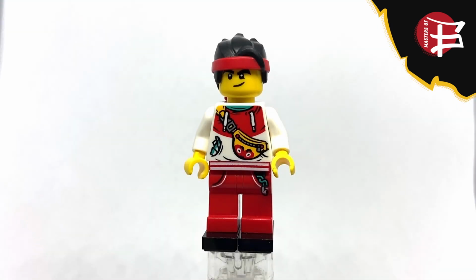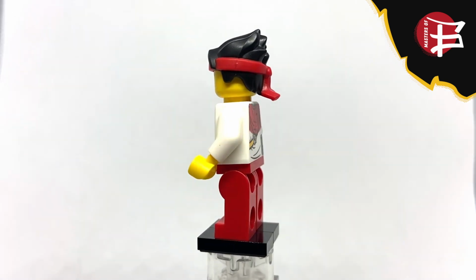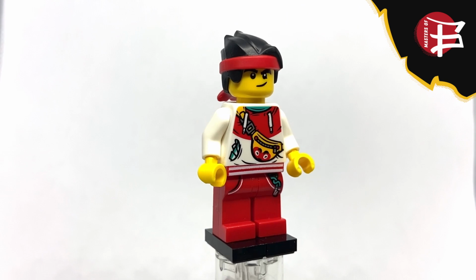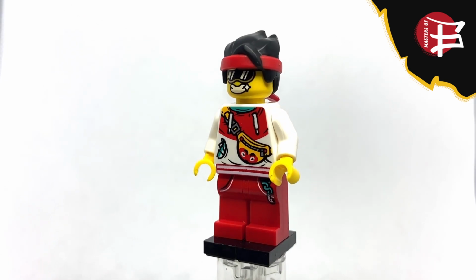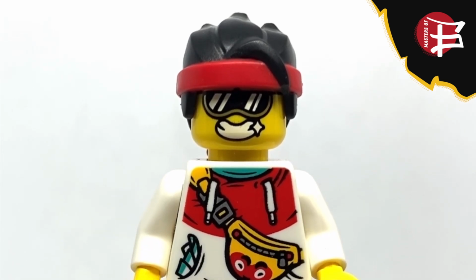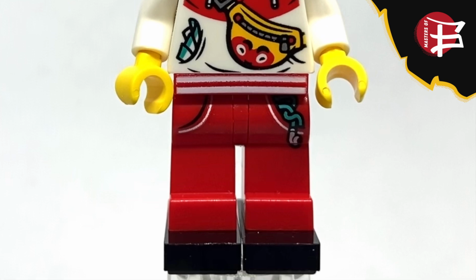Finally, we get to my favorite figure of the set. It's the new MK, and he is so cool. Obviously, he reuses the MK wig, but they introduce a new torso, legs, and face print for this fig, and I am all about this outfit. It doesn't really feel like MK, since MK is more of a yellow, white, red, and teal. This outfit feels more like a Sun Wukong color scheme, and I love that he's wearing a Monkey King bag across the torso. The legs are very simple, but they work.